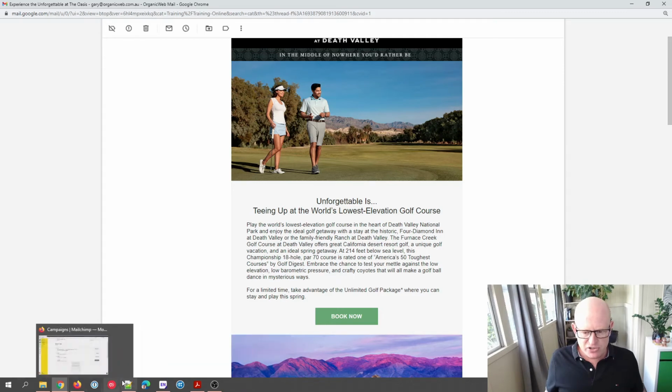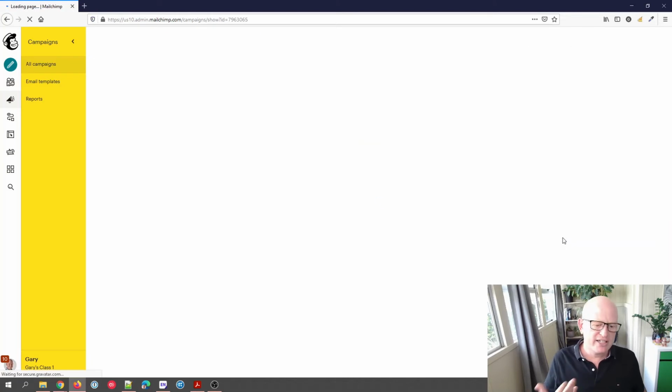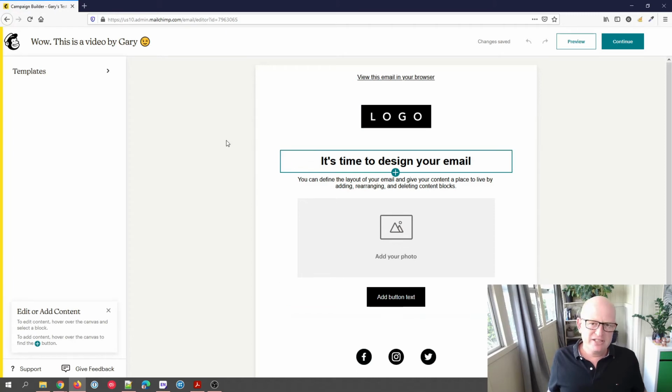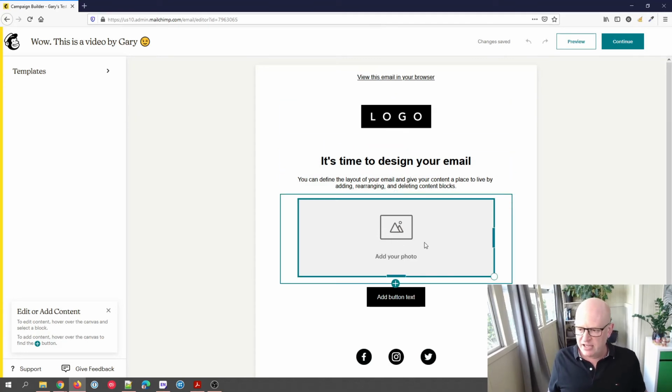Let's go into Mailchimp itself. If we go into the new email builder, so I'm just going to click design email. I'm creating an email here. Luckily in Mailchimp, in the new builder, it's actually that very similar design to what we saw with Google, Pepsi, etc. So logo, you would add it there, heading, text, they've then got image.